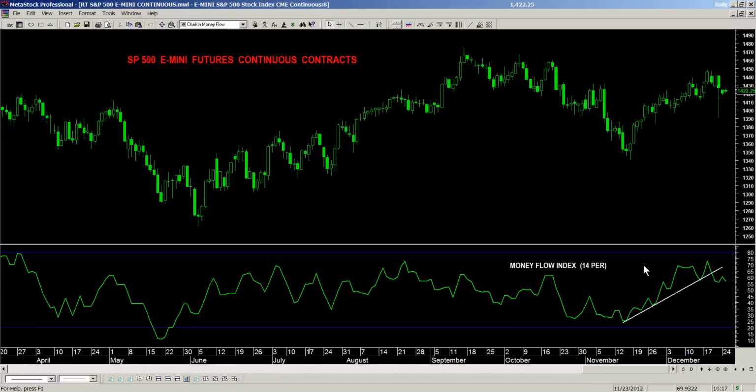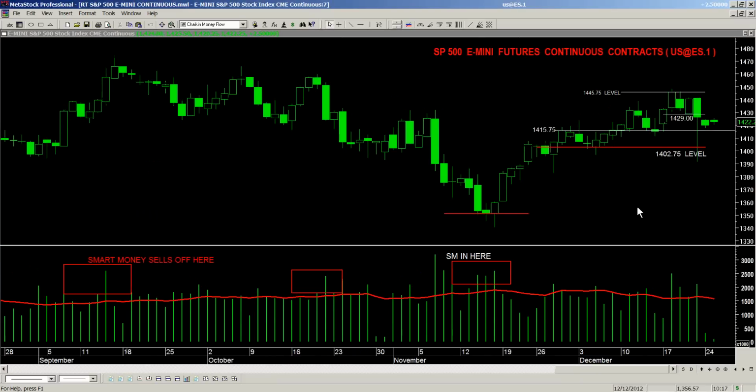Money flow as well, shorter time frame period, confirmed. Market short. Volume came on. Traded above the 21 period average daily volume on 12/18, preceded the equities sell-off volume on the 21st: 2,400,000, almost 2,500,000 contracts.